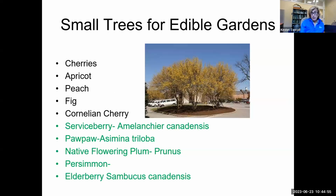There are a number of different trees that have edible components to them. This picture is of a cornelian cherry. And of course, everybody knows about peaches and apples and cherries. And notice that I don't put apples on here because I fear that you cannot produce a quality apple here without a spray program. The idea here is that we are trying to reduce the amount of chemicals and pesticides in the landscape, and certainly the amount of pesticides on our food as well. So apples are not listed here, but there are many other native plants that are listed, native small trees.